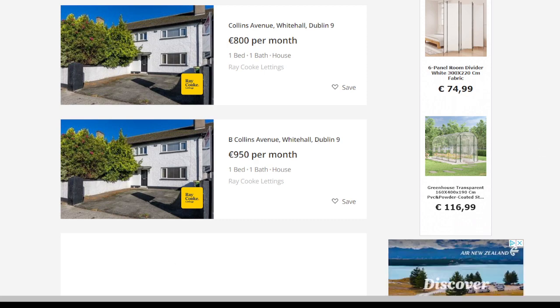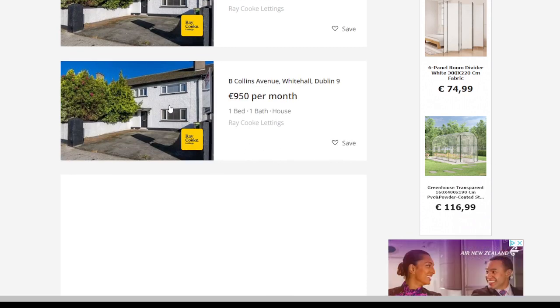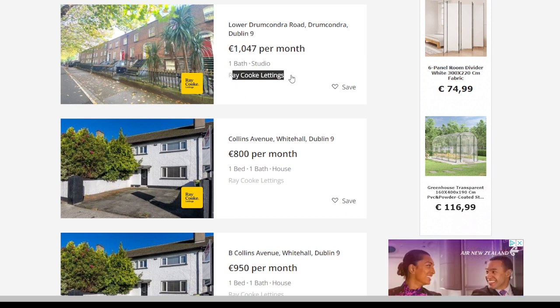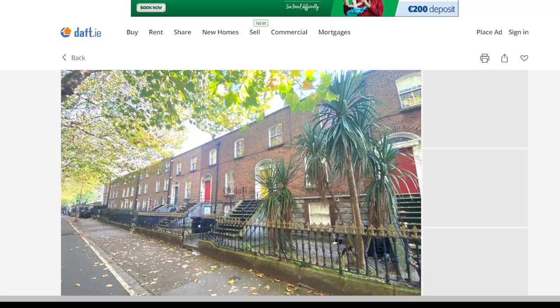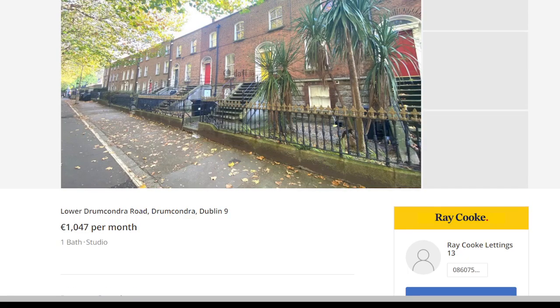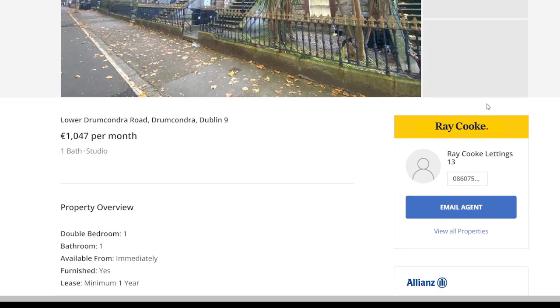And what you want to do next is, okay, for example, let's select this. Maybe you want to check if that agent is actually true. Ray Cook Lettings here. You can copy that, paste it on another browser and see if they're actually real. Well, I'm familiar with Ray Cook, so that should be fine.